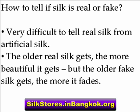While in the beginning real silk and fake silk are very difficult to recognize from each other, with age it shows, because real silk gets more beautiful while fake silk just gets old and kind of fades and loses its beauty. And today there's a lot of fake or artificial silk on the market, and it's really difficult to tell the difference unless you have lots of experience, but there are some silk checks you can do that are good indicators.